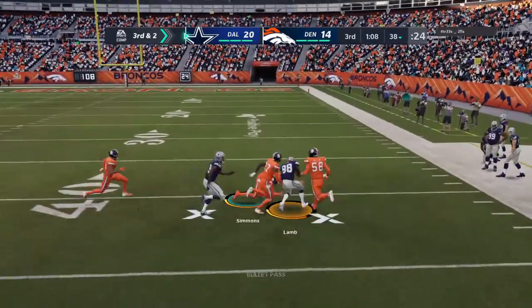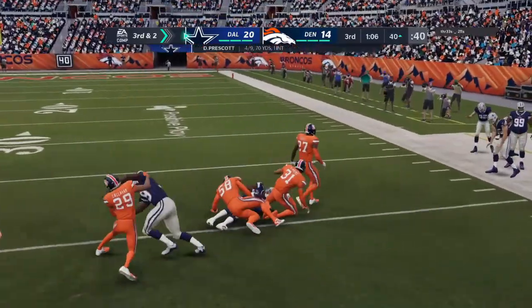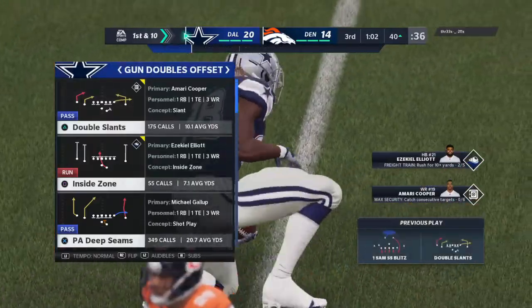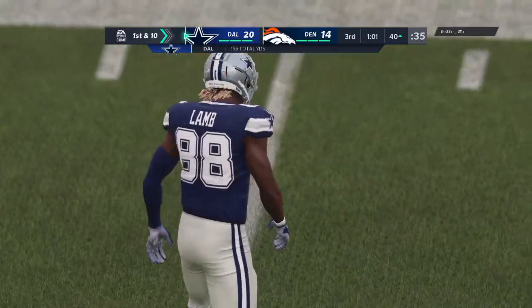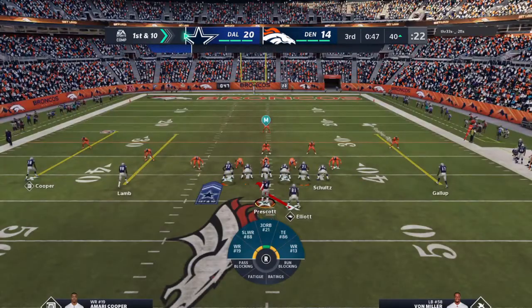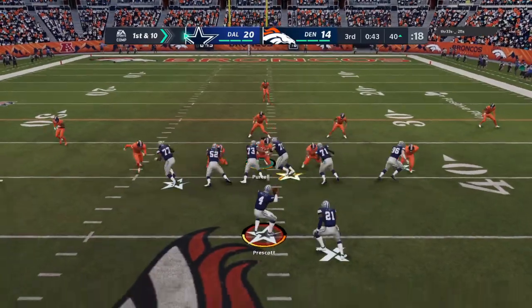Open man Lamb, it's complete. And they've got it well across midfield down to the 40 before it's all said and done. Well, they were in search of a short gain on 3rd down, and they wind up nabbing over 20 yards. So a 1st and 10 now in Denver territory, right at the 40.